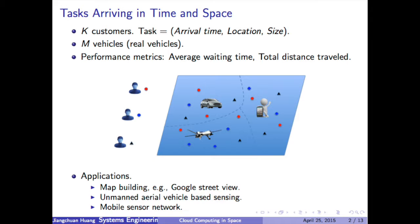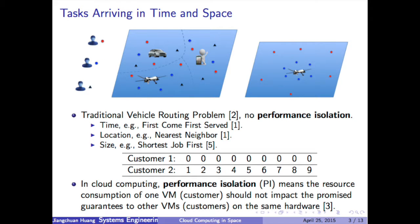To serve a task involves sending one of the real vehicles to first travel to the task location and spend some time executing the task. The performance metrics include average waiting time and total distance traveled, or other metrics. The applications include map building, for example, Google Street View, or unmanned aerial vehicle-based sensing, or mobile sensor networks. Traditionally, those applications were modeled by the famous vehicle routing problem.